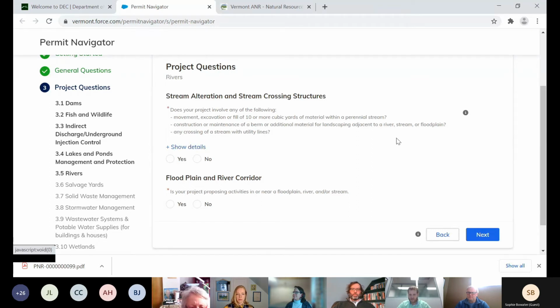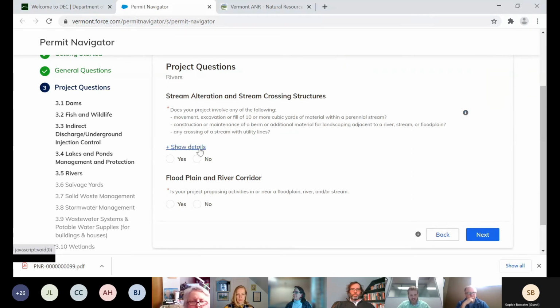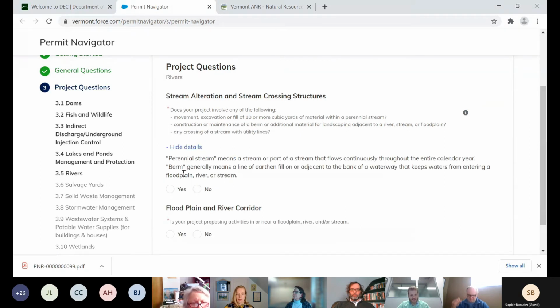So if you have any questions, if you see this dot, you can hover over that. So if you didn't know what perennial stream was or berm meant, there's definitions for that. You can click on the show details and it also gives you some more definitions there. So if there is a question that's unclear, that's a lot of times a way to help out with that. So I'm going to answer no for this.